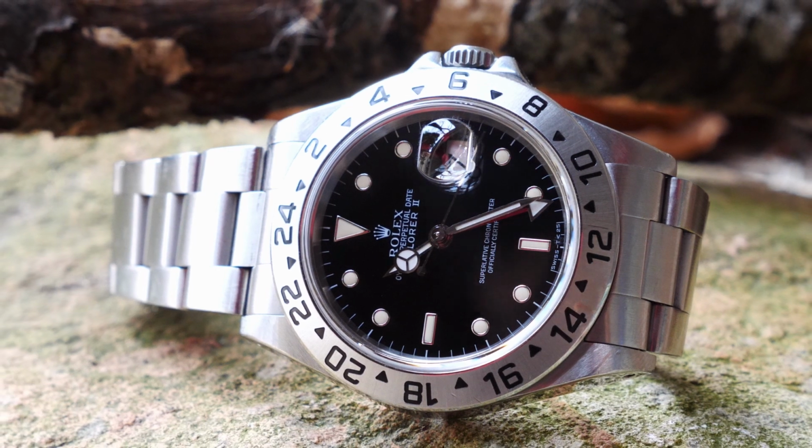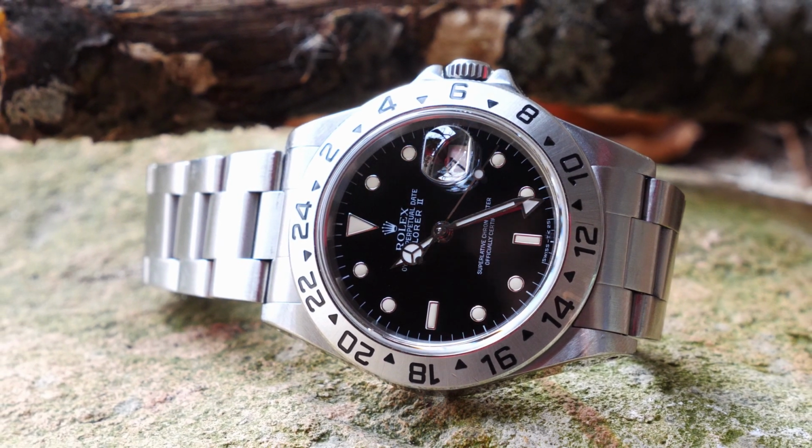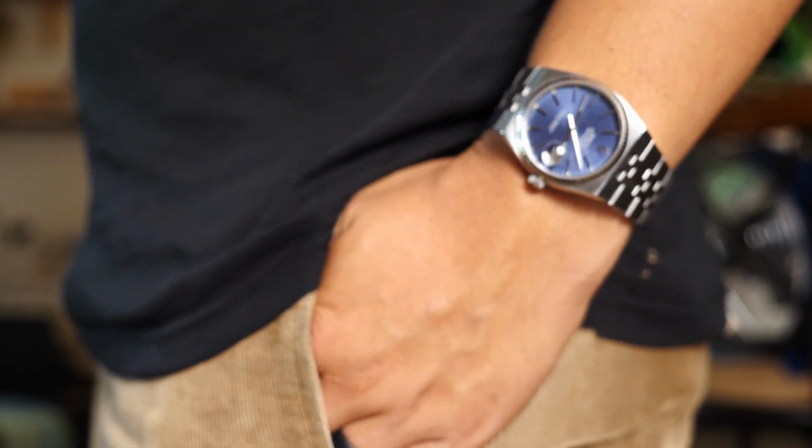And last but not least, I gotta have a Rolex in here, right? So I had many Rolexes before this, but they all end up leaving the collection at one point or another. This is the Rolex Oysterquartz. So that's the reason I said I need to get rid of this, because I can't have too many quartz watches in my collection. And why not have a quartz watch that is a Rolex, right? It's the only time where they made it.